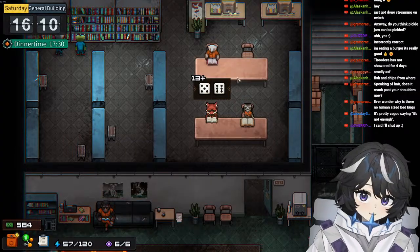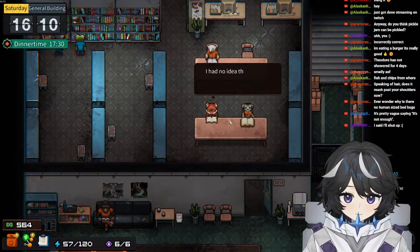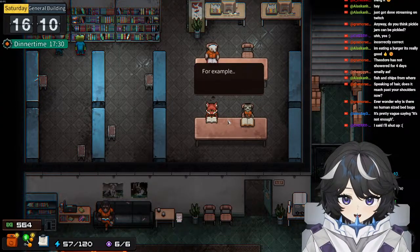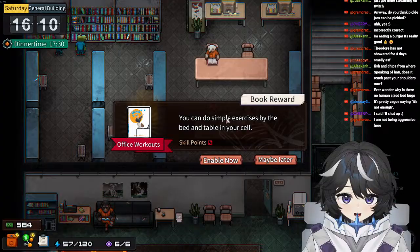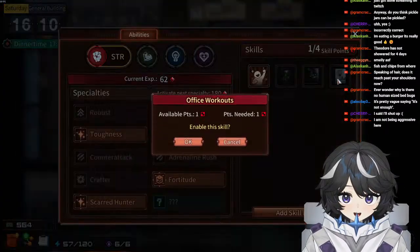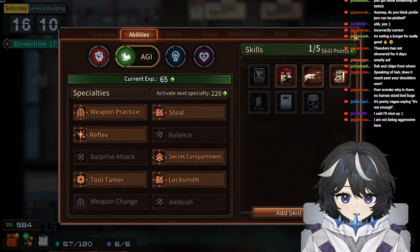Office Workouts is such a funny title. I had no idea so many complex movements were possible in 1 square meter. Pretty tempted to use them elsewhere. For example, the last one, parallel parking. Oh, it's only a 1 tick. All right, I think this should help me get some strength experience. I definitely want to try that one out.